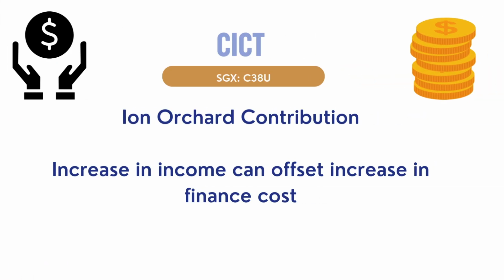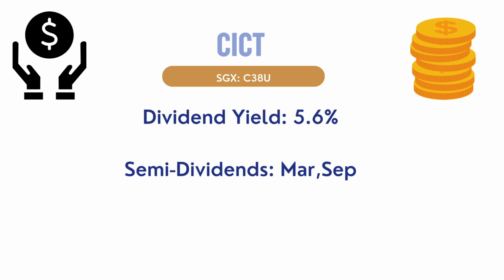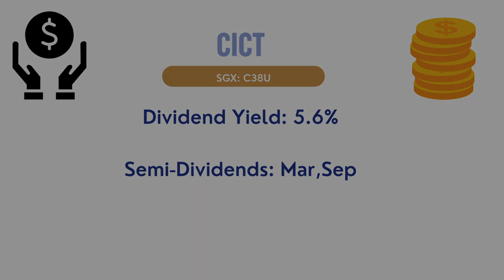So in the next quarter's results, we will be able to see Ion Orchard's contribution to CICT's overall income. This will definitely boost CICT's income, but we'll have a smaller increment in the dividend due to the increase in the number of shares of the company. Next, another thing to observe, similar to most of the REITs, is whether the increase in income will be able to offset the increase in their finance costs. If that is possible, then CICT will be able to announce a higher dividend. At the current share price, with semi-annual dividends given, it is at a dividend yield of 5.6%.